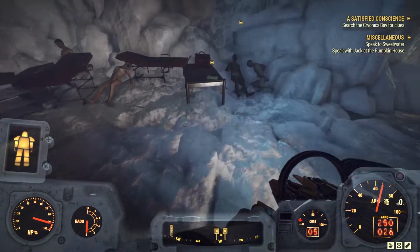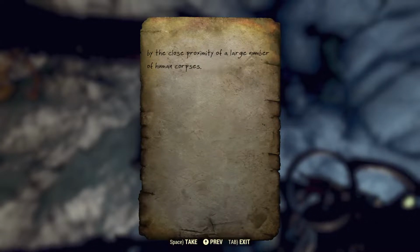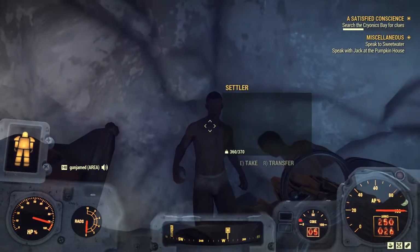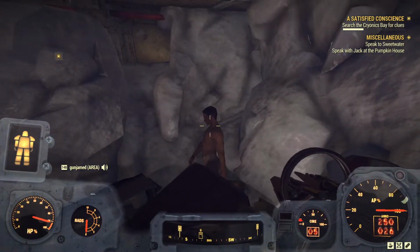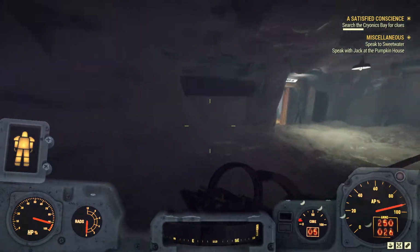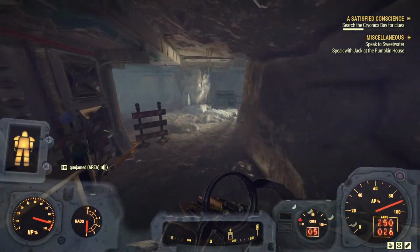What do we got here? Another book? Bodies. Simply find more effective solutions to deal with the remains of my unsuccessful trials. It's effective enough to simply release those that are being transformed, but the subjects who die in the process remain a problem. Store them in the discrete positions of the cryo lab, preventing decomposition. Post-processing a large number of human corpses. Okay, take that. These are dead people. Hopefully we find some alive. We're here as a rescue team. Gotta search for clues.